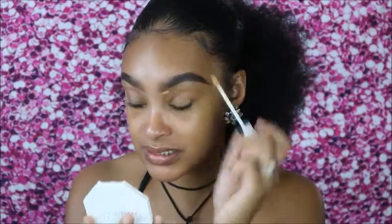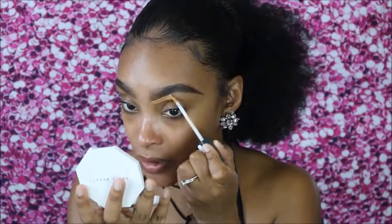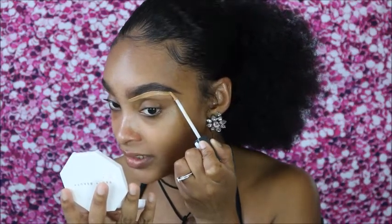So I'm just gonna use this concealer right here to carve out my brows and also to prime my eyelids because we are going to be doing eyeshadow next.